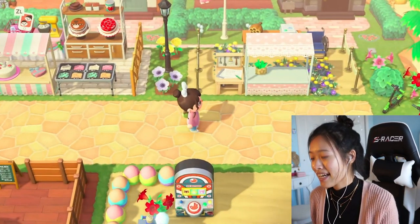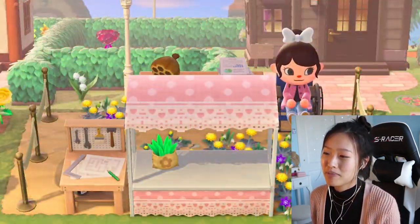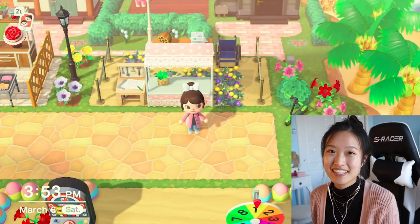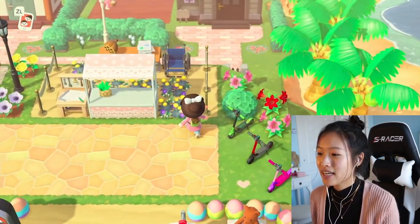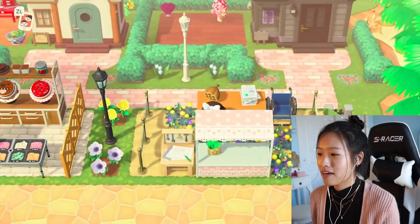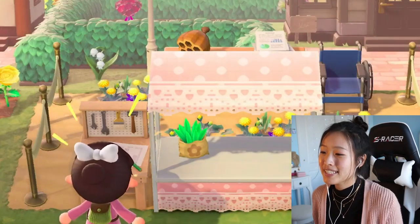And over here is the last vendor, which is a medicine stand. That is just for me to be able to quickly make medicine just in case one of my villagers are sick. So I have weed right here. I have more weeds growing right here. I have some beehives so that I could just make it quickly a DIY stand.